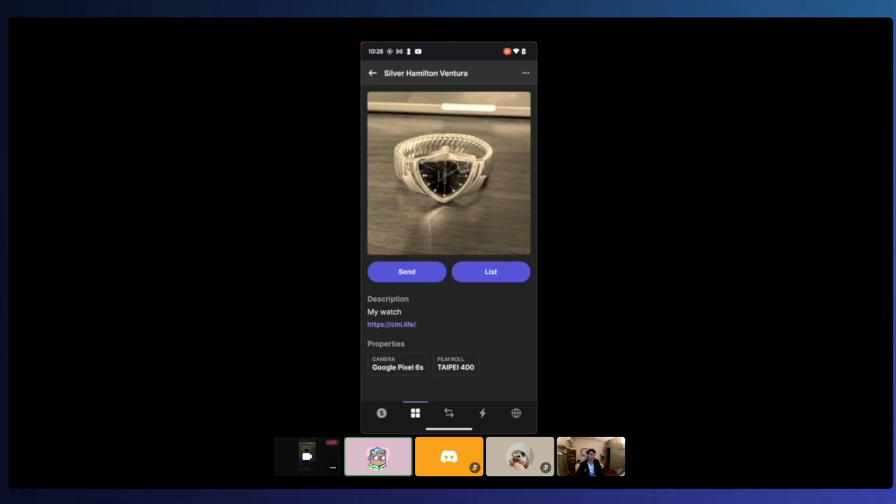Every NFT developed on Cini will first be listed on our gallery, but they are free to list it on others like Magic Eden or OpenSea. No matter what NFT marketplace they want to list on, they can go ahead.